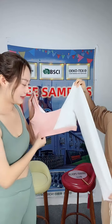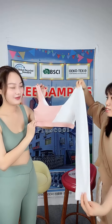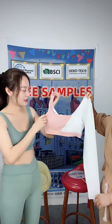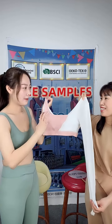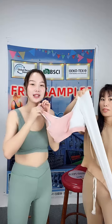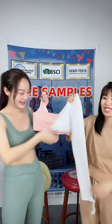You can see this is a light pink sports set, but this top is totally different from the last two we just introduced. Let's go ahead with the top first. It's an amazing design, with a long sleeve. This side is just a bra strap, but this side has long sleeves. It mixes the bra and the top into one design. Two in one. So it's an amazing design.